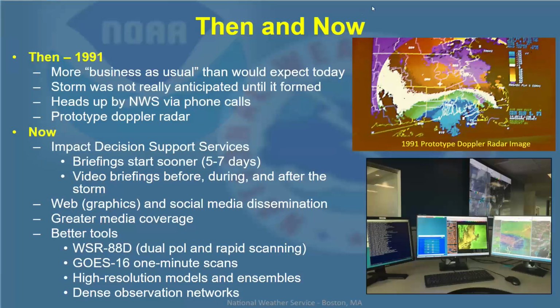All right, well, then and now. Back in 1991, it was pretty much more business as usual than you would expect today. The storm was not really anticipated until it formed. Heads up by the National Weather Service via phone calls. I mean, think back to 1991, we didn't even have the internet, so phone was our only communication. And even the Doppler radar, we just had the prototype Doppler. Our Doppler radar in Taunton, Northern Mass, wasn't installed and in operation until 93, 94.